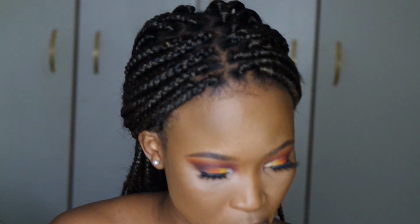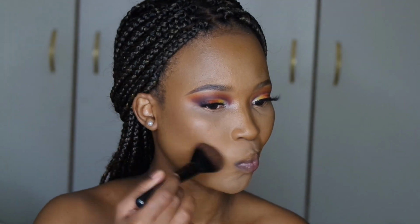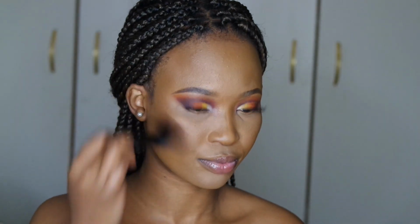So after that, I'm going to use my favorite powder. I need to stock up on this. This is the Black Opal Color Fusion powder. I've been using this powder for literally, I don't know how many years. Like, I keep going back and buying it. So I'm just going to set my face with this powder. I really like how the mixture is.